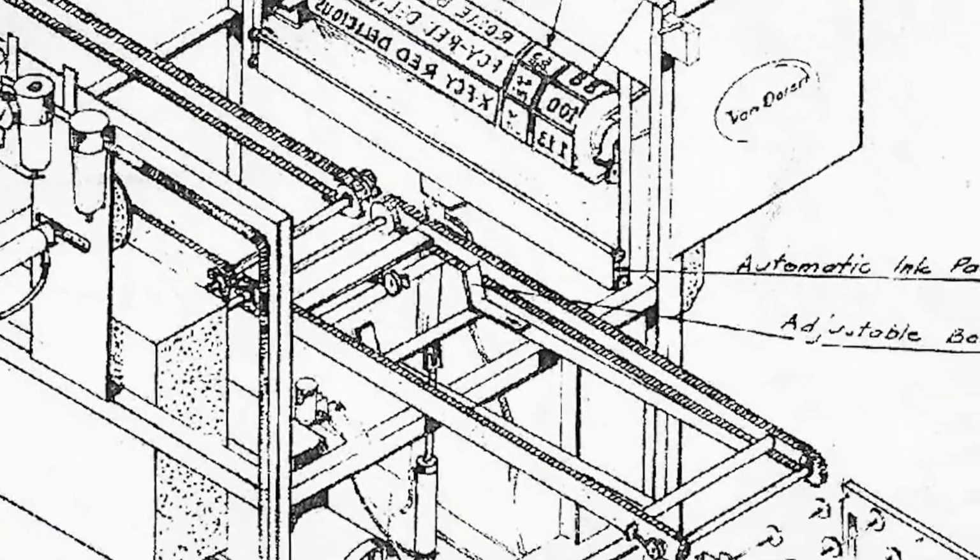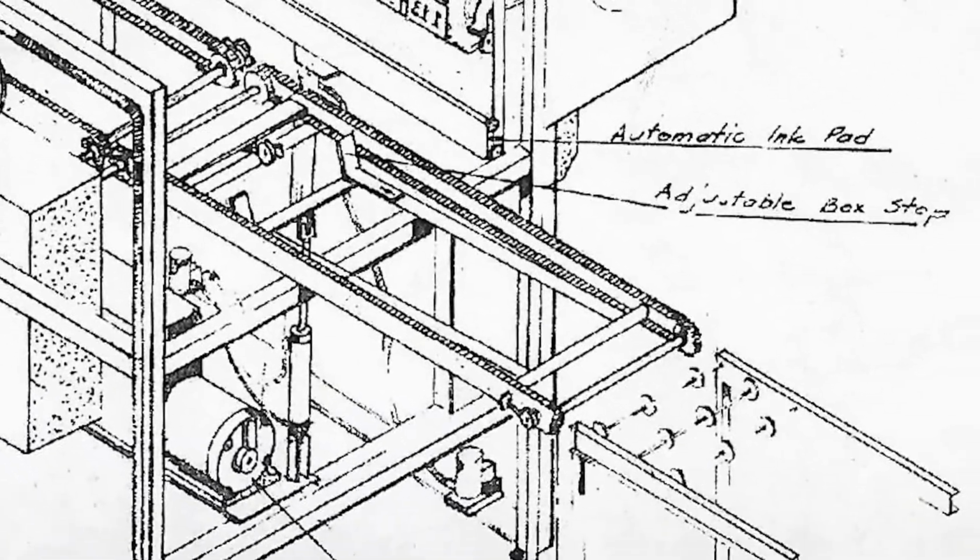In those days, they used to stamp on the top of the box. I said, you know, if we could move this down to the bottom of the box, we wouldn't have to adjust the height of the machine every time a different size box came in. And that's what started the whole thing.